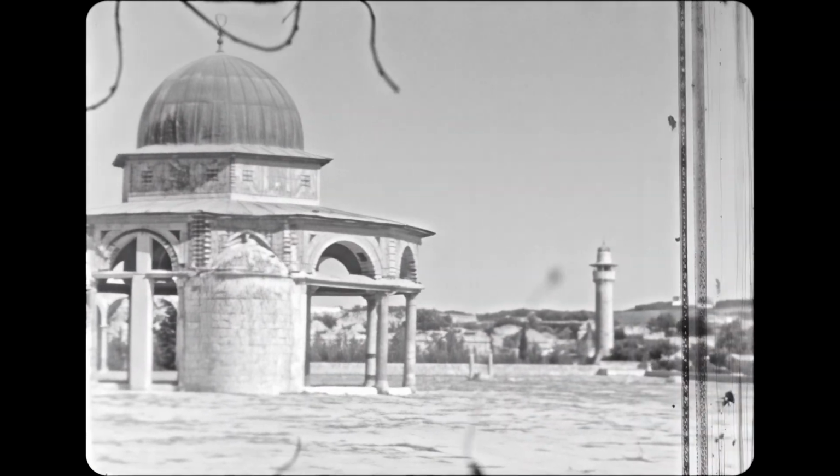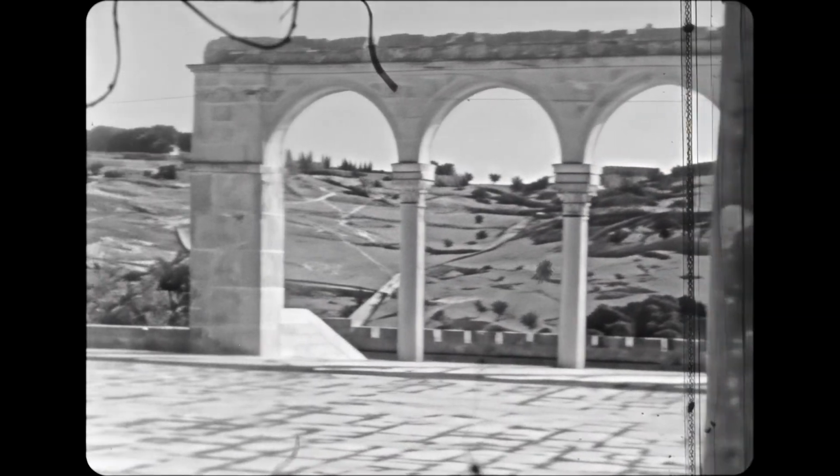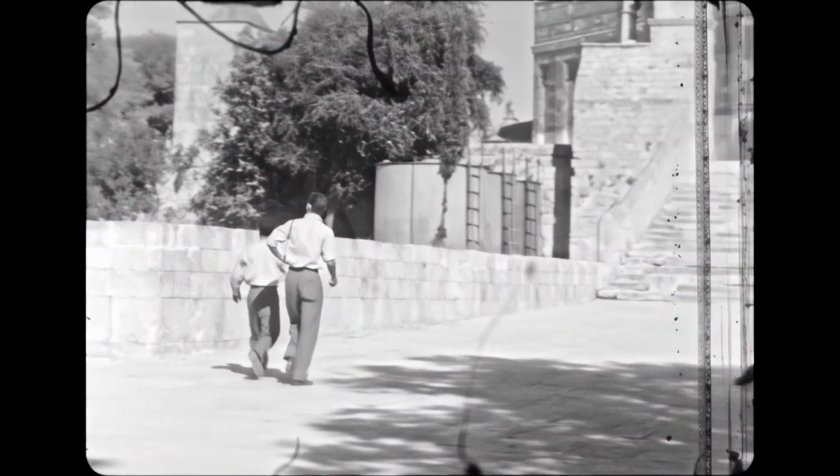Qubbat as-Silsila, Dome of the Chain, the oldest small structure on the platform of the dome. One of the ceremonial arcades, Qanatir, framing the raised platform of the dome. In the background stands the little dome of the Prophet's Ascension. The south portico of the Dome of the Rock, with its triple arches and broad staircase leading from the courtyard to the octagonal platform.